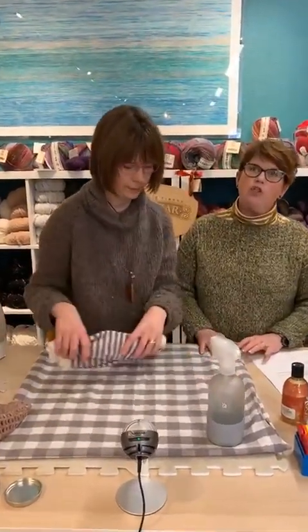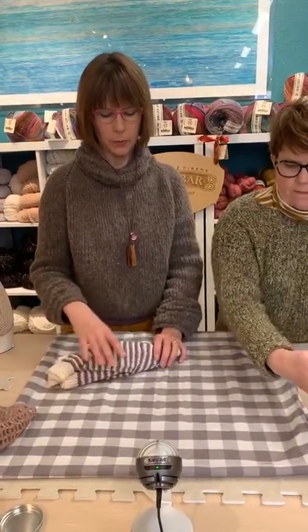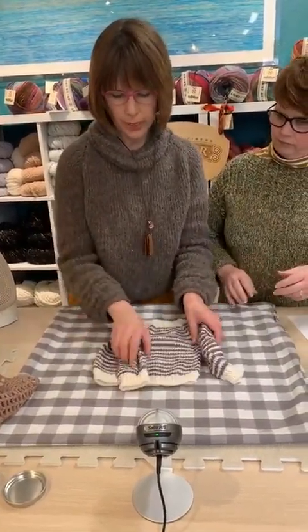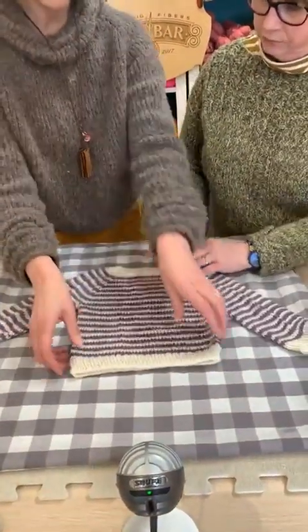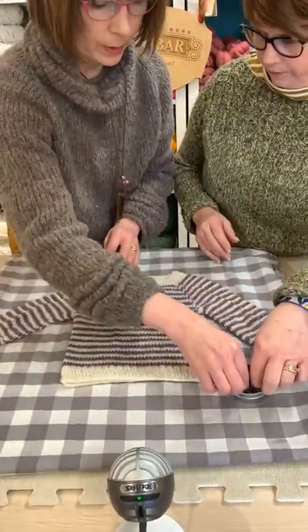I always say like a strudel. And then you do a little dance on the towel to squeeze out as much water as you can. Oh, spray bottle's in the way. Another time we might demo that more fully, but today we're just showing you the way to pin it out and block it to shape. Okay, let's grab some pins. This one really isn't going to need much pinning, but we'll just do it for demo.